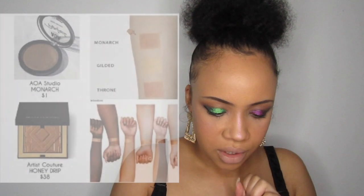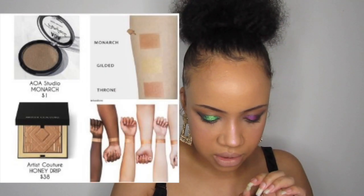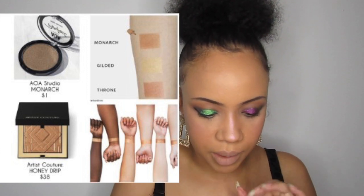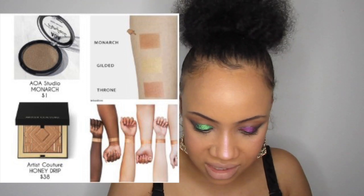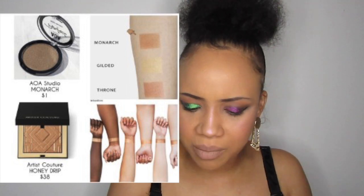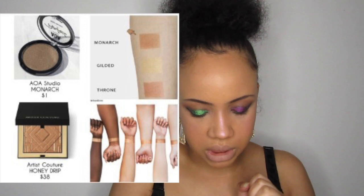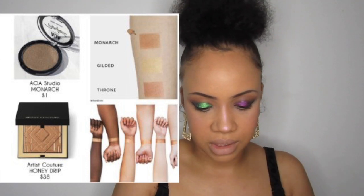Then AOA Studio Monarch, which is $1, versus the Artist Couture Honey Drip. Listen, I wouldn't have even known that the AOA Studio one was a highlighter or a bronzy highlighter, because it doesn't give me highlighter vibes. The Artist Couture one really does. Like, that is gold. I don't feel like these are really a dupe. But the Artist Couture one is nice.